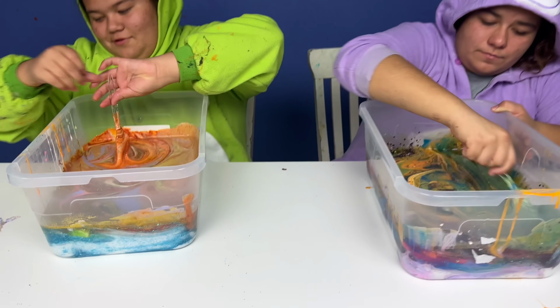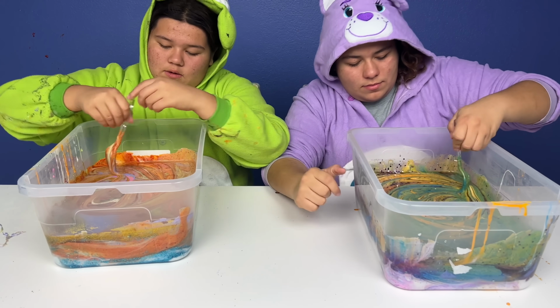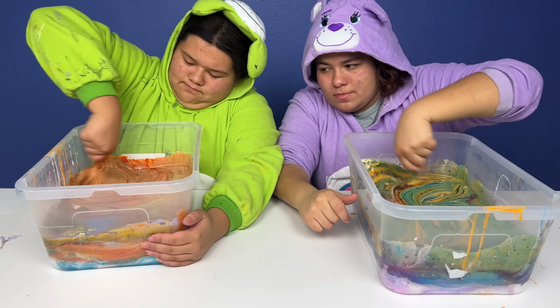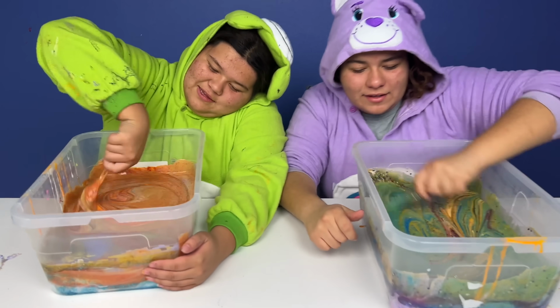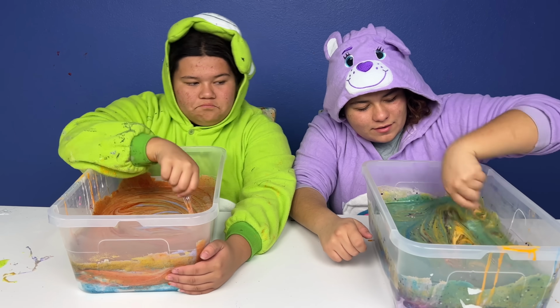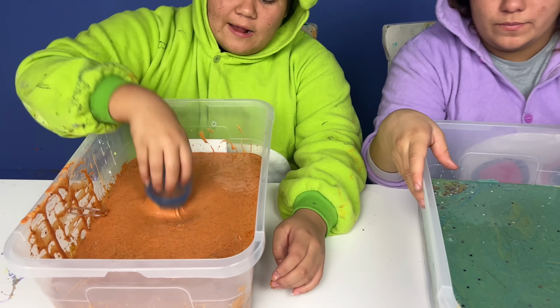Do you hear them screaming? Oh man. Mine is turning like a blue. I only have one blue and it's taking over. Look at this! It like picks up the slime like oobleck.